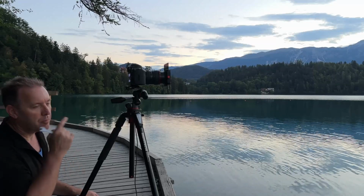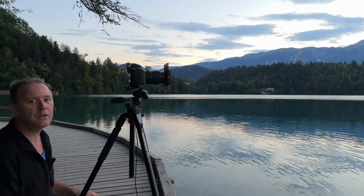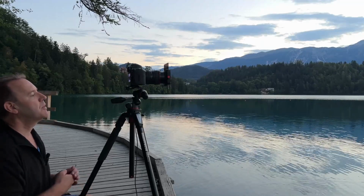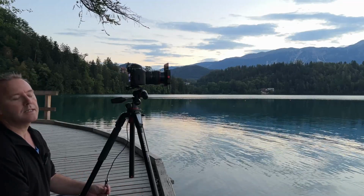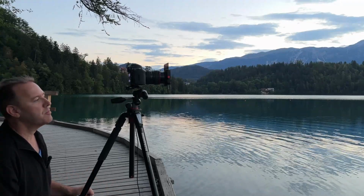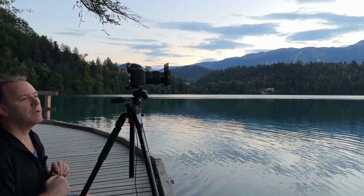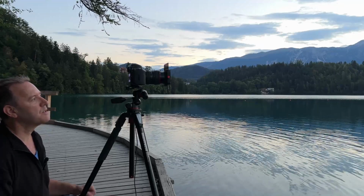Now, the problem with the long exposures is that without any filters, you can only really do them when the light is low. Now that's great, this gives you nice shots, blue hour shots, for example, but right now it's got quite bright. And right now I can only get 8 seconds at f16 ISO 100. And I want to get 30 seconds to a minute. And the reason I want to do that is I want to completely smooth out the water, get some nice streaky clouds, and get that really lovely minimalist effect. So that's what I'm going to try to do today.